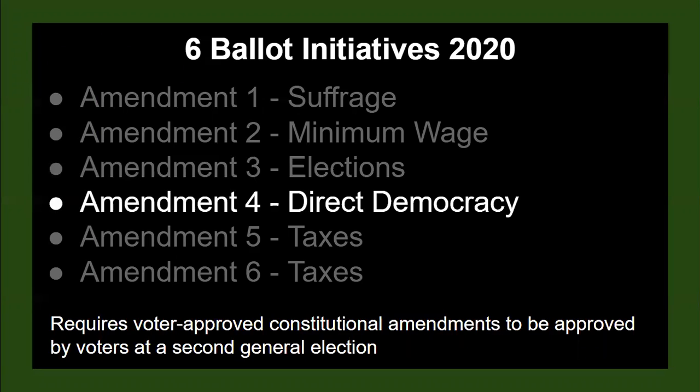And Amendment 4, direct democracy requires voter approval. Approved constitutional amendments to be approved by voters at a second general election. What this does is make it harder for the Florida state constitution to be amended. So for instance, if this was in effect, you would bring up this issue on this election cycle, and then on the next election cycle, in the general election, you would vote on it again in order to make it a constitutional election. Yeah, that's about it on that one.